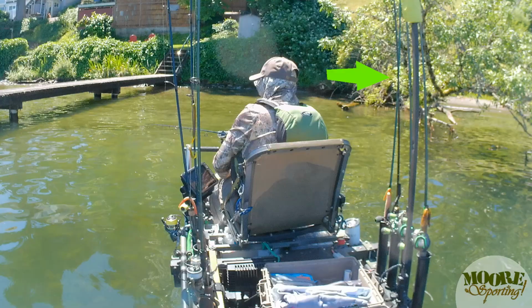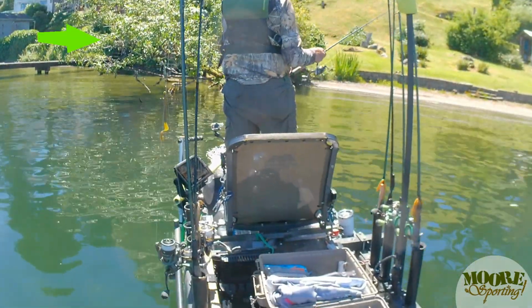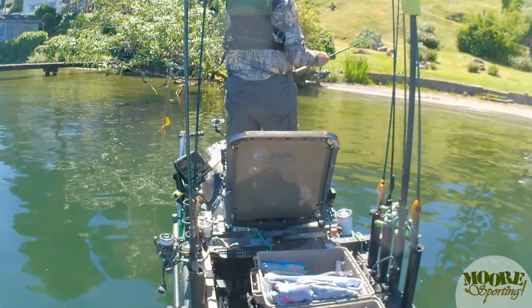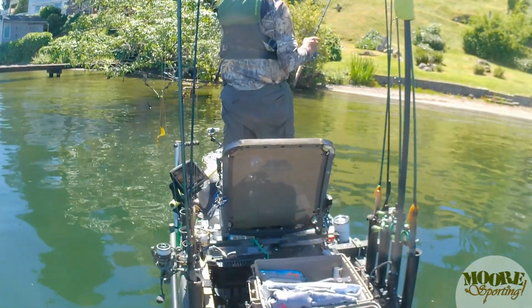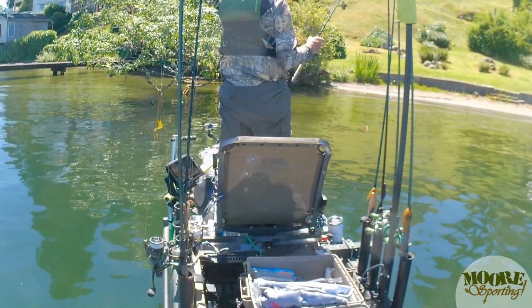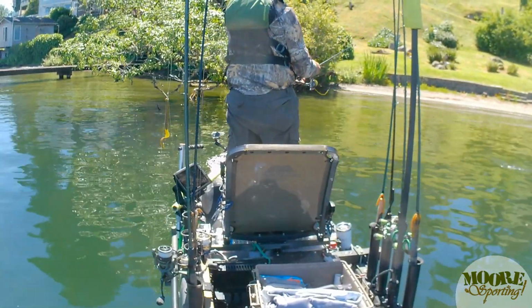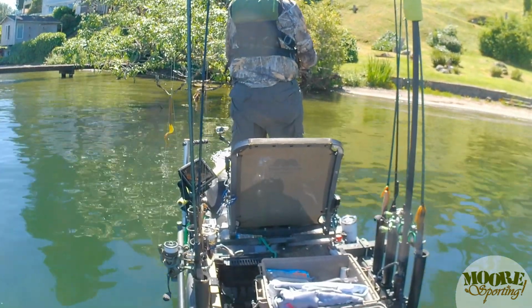Also, I want you to take note of this tree right here. Same tree. And what I noticed is right there in about 3 feet of water, there's a modest sized fish. I'm guessing it was probably 14 to 16 inch, somewhere in there. Not a monster, but it was a largemouth bass and it was sitting on a bed.